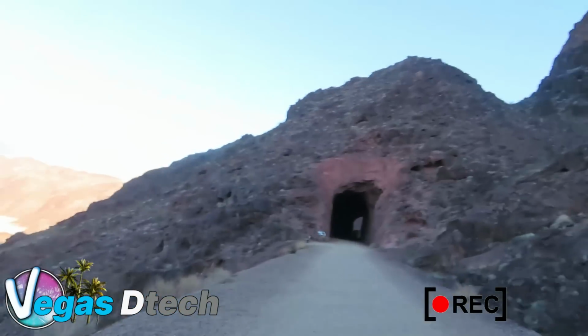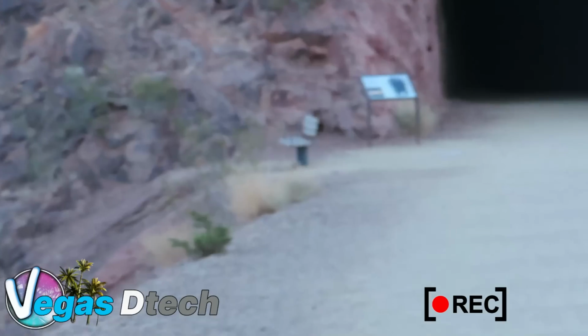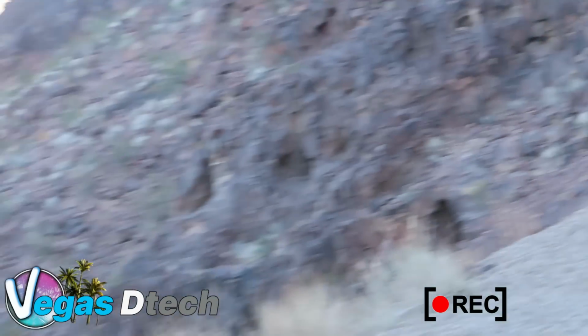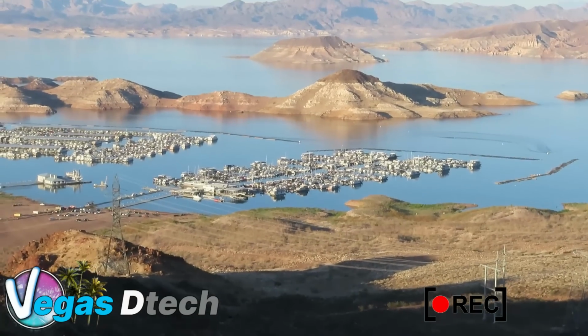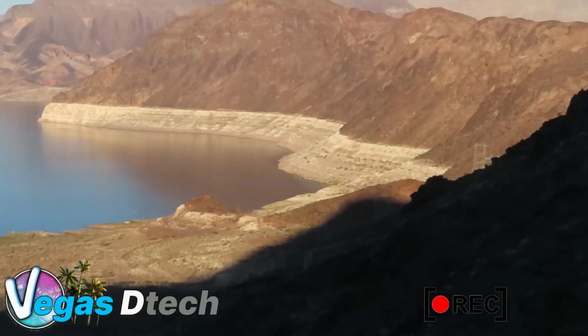Now, what's really cool is normally Maria and I would, when we come out this way, we stop at Boulder City and we stop at the McDonald's and we actually get breakfast. And then we come over here and we sit over here at this bench, like right there. We just sit at the bench and we actually have our breakfast, and we just get to chill out here and just overlook the lake and the marina. Very nice indeed.